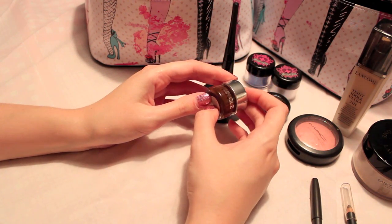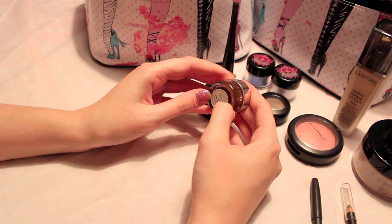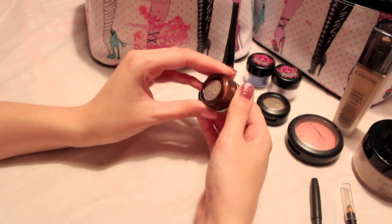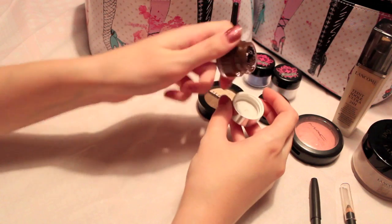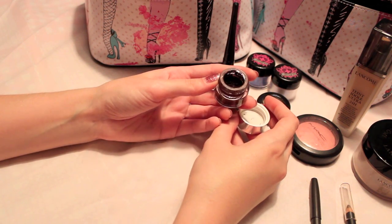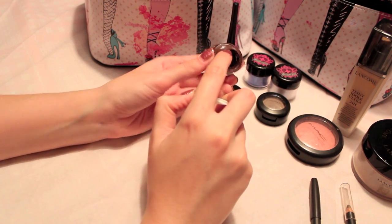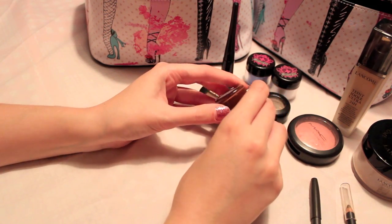And this is a cream gel liner by Clinique, and the color is deep brown, and I also use this on my eyebrows. It's hard to catch it in the light. It's true to what it is on the outside of the pot.